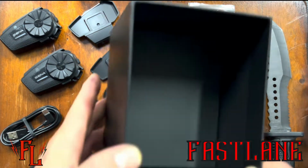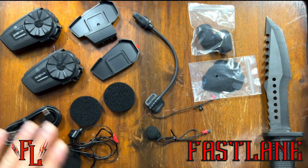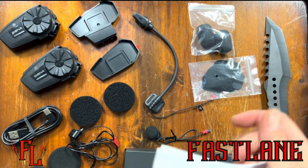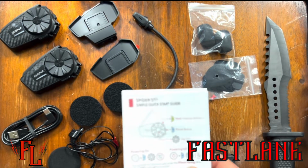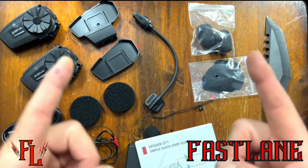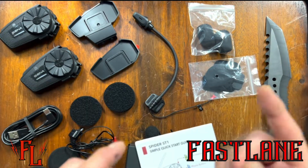So, like I said, in the package here, oh, there's some instructions too. You've got essentially a whole other setup of all this, just these 2, but all this extra stuff is in that package there. And of course you got a quick start guide which comes in multiple languages. I believe if you want the full instructions, you have to go to Sena. If it's anything like the last 2 I got, you've got to download the instructions online. I'm not going to bore you with showing you the install, but I am going to install these on a couple helmets, take them out for a ride and show you that. So let's get them installed and let's go for a ride.